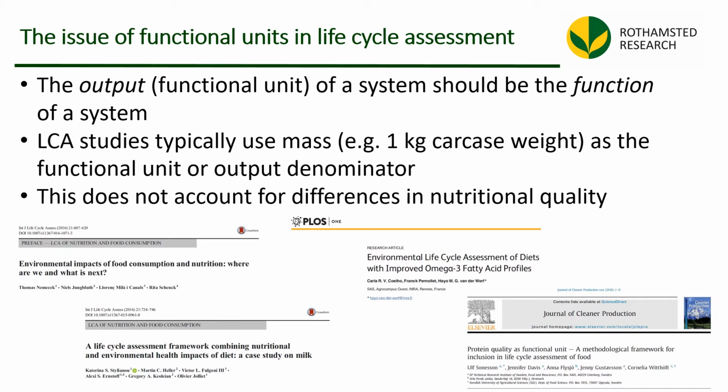So what we're going to look at today is how some nutritional indicators have been used in life cycle assessments, and as you can see from the bottom of the screen, quite a few studies have been published, and the number is growing exponentially every year on developing new indicators on how to better account for the fact that food is consumed as a source of nutrition rather than simply being an output from a farm as mass or volume.